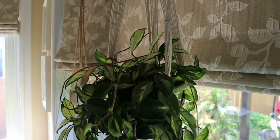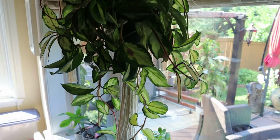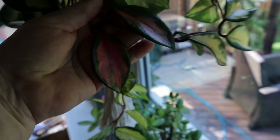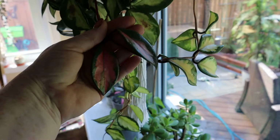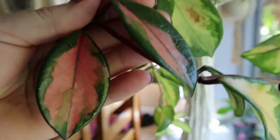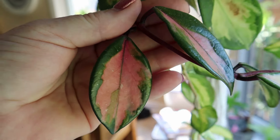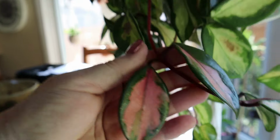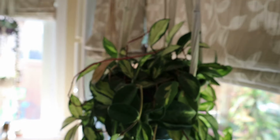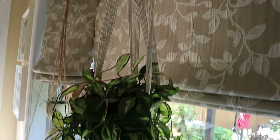This here is my Crimson Princess, and she's very happy here. Look at the pink leaves. Look at how gorgeous they are when they first come out. If I go this way, will you get to see it better? There we go. Look at the pink leaves. They're gorgeous. So she's just still in her plastic nursery pot. I haven't even taken her out. I just hung her in this piece of macrame.